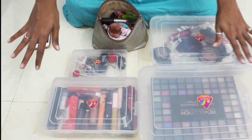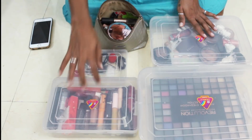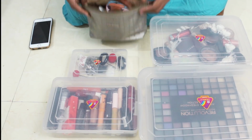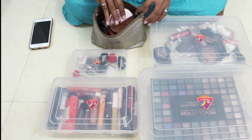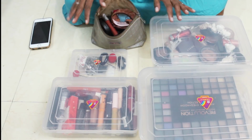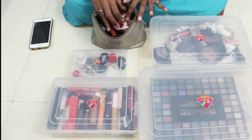Okay, so these are the stuff that I talked about. I don't really use anything in these boxes. This is the only makeup that I use daily. This is the only makeup that I carry. So these are the things that I need every day. So let's just see if there is anything for me to throw out.